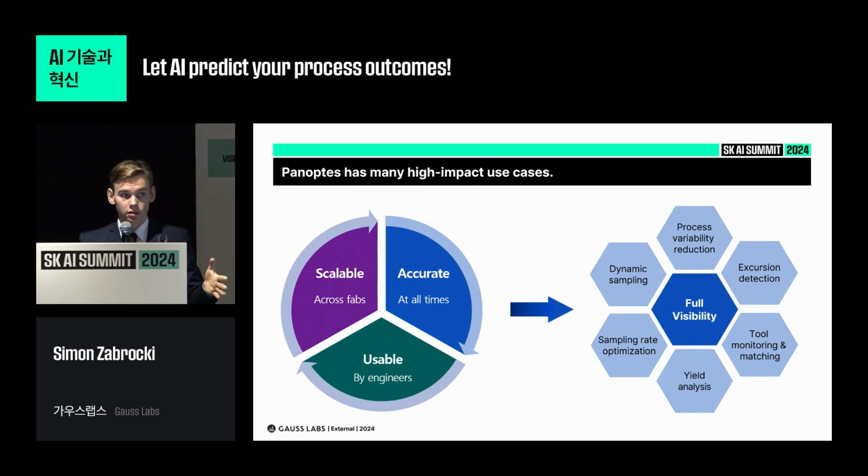engineers can do a lot of various things with those virtual measurements, such as, as we said earlier, reducing the process variability, excursion detection, which means essentially finding problems before they happen, tool monitoring, again, which is checking the status of the various tools, yield analysis, making sure that they're using the resources as best as possible, sampling rate optimization, meaning that they can actually optimize how they measure things inside of the fab, and finally dynamic sampling.